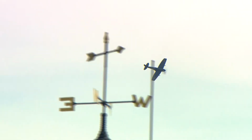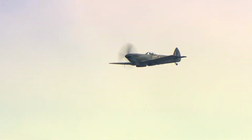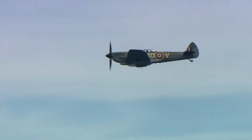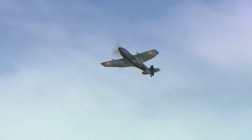So what can we say about the Spitfire? It was produced in greater numbers than any other British combat aircraft before or since the war. 20,341 Spitfires were built in 22 different variants, and that all excludes the Royal Navy version, the Seafire, which took the numbers to more than 22,000.